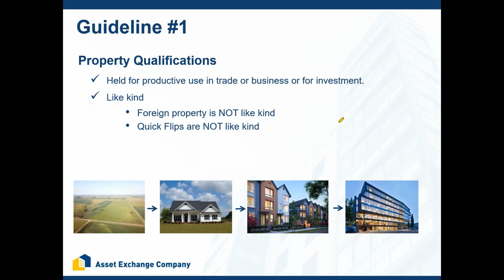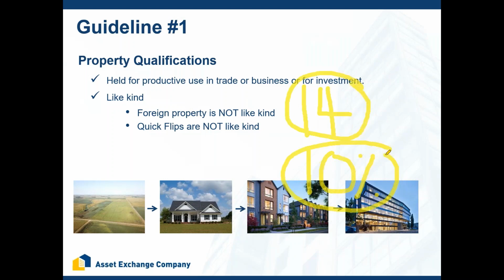So if you use the property personally, that's not good. I want you to limit your personal use on any 1031 exchange property. How much personal use can you have on the property? Well, here's the rule. You get 14 days per year personal use, or 10% of the amount of time the property was rented. So if you rented the property out for 30 days, you can have either 14 or 3.